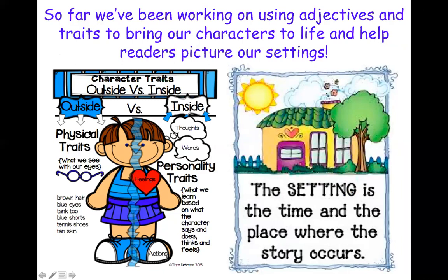We know that it's important to tell about what a character looks like on the outside, but also it's very important to describe who a character is on the inside by talking about their personality and character traits, by having them do and say and feel things that show who they are. And it's super important to make sure we describe a setting because that's the time and the place where the story happens. And when you describe the setting really nicely with lots of color words and shape and size words, it really helps the reader imagine and create a movie in their mind of where the story is happening and who the characters are.